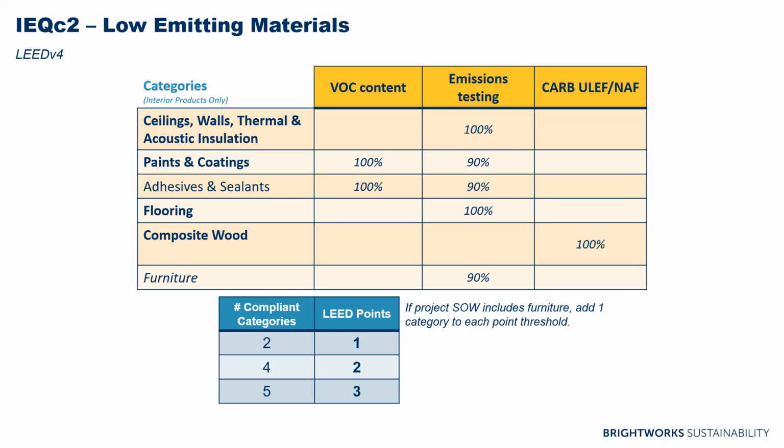And so in version 4, well, both version 4 and 4.1 focus only on interior products, so products that fall within the air barrier of the building. The categories in version 4 are ceilings, walls, thermal and acoustic insulation as one category, paints and coatings as another, adhesives and sealants, flooring, composite wood, and furniture, only when a project includes furniture within its main scope of work that the LEED project is pursuing. And you can see the thresholds for compliance are 100%, 90, 90, 100, and 90.